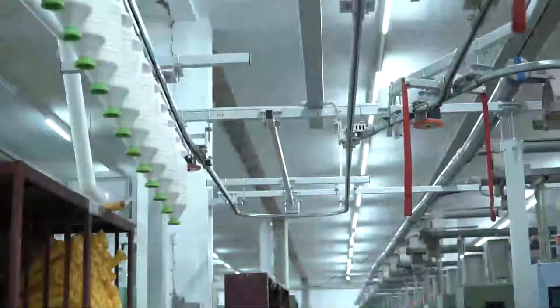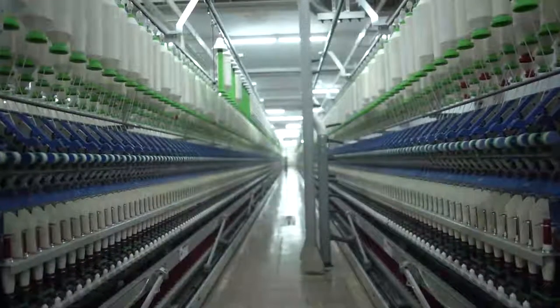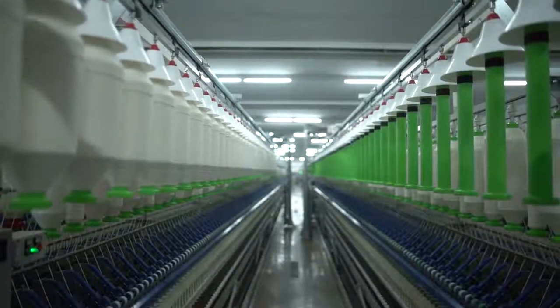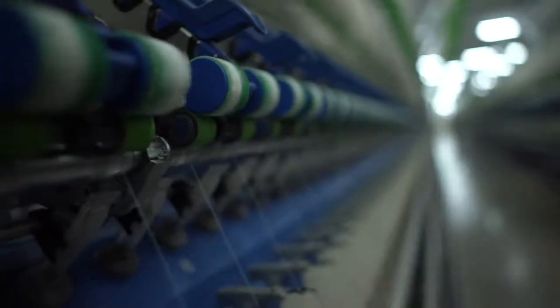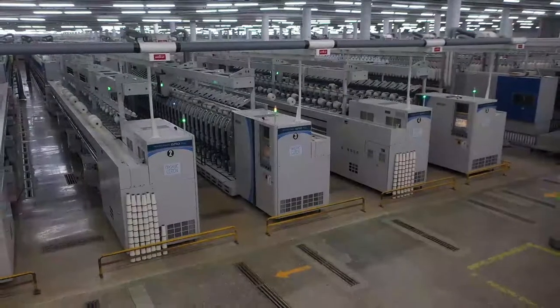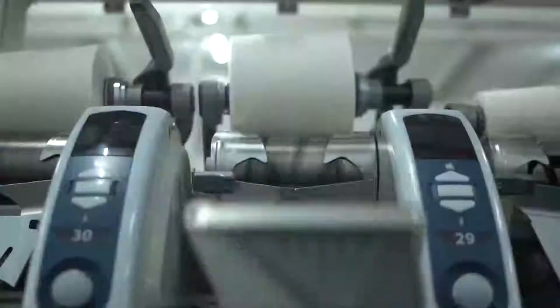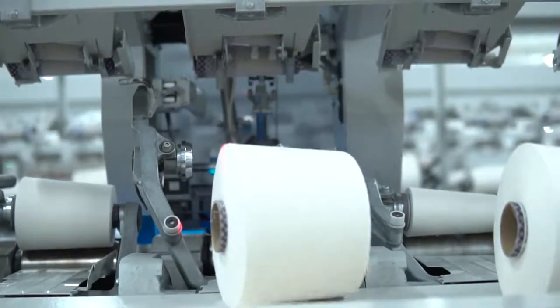The bobbins then progress to the next step of ring spinning, where top-of-the-line Toyota RX300F auto-doffing ring frames work together to give maximum output. High-efficiency motors and new pneumatic equipment ensure excellent energy-saving performance. From here, the Savio and Murata Q-Pro X2 auto-cone machines then wind the best quality thread. The auto-coner combines smart technologies for high performance with resource-saving production.